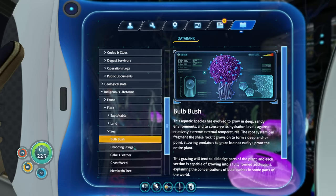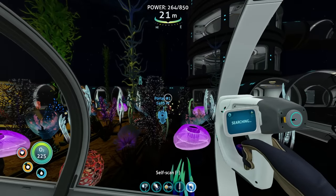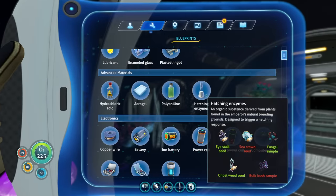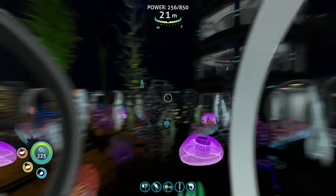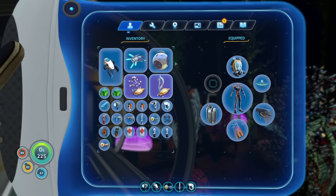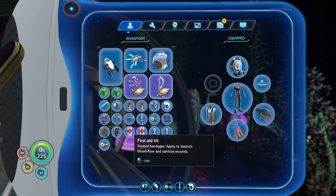I didn't know I could get this. Wait, can I? What part of it am I supposed to get? Am I supposed to get the bush or a bulb bush sample? Okay, I feel like I know where those are. We can grab the mini noodler for that. But dude, I do not have a ton of space.